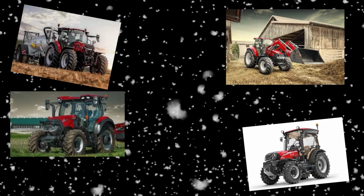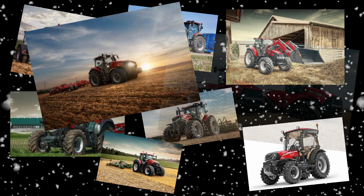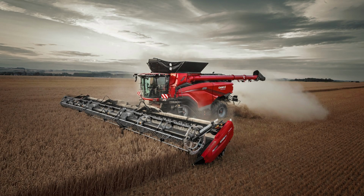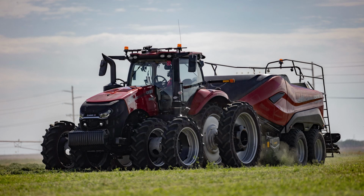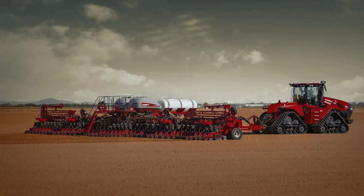There's the Quantum, Farmall, Luxxum, Vestrum, Maxxum, Puma, Optum, Magnum, and the Quadtrac Steiger series. They also have harvesters with the Axial-Flow series, and you know, they've got balers, telehandlers, construction equipment, front loaders, and all sorts of other equipment too.